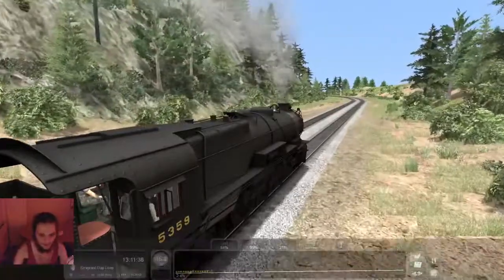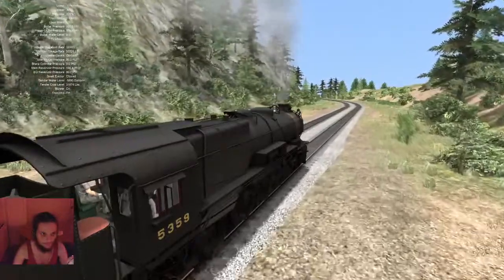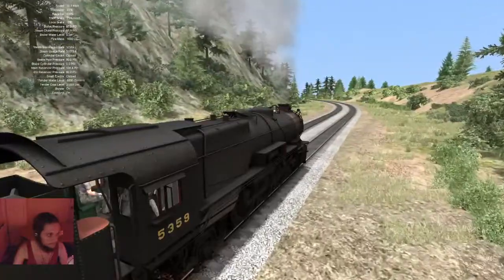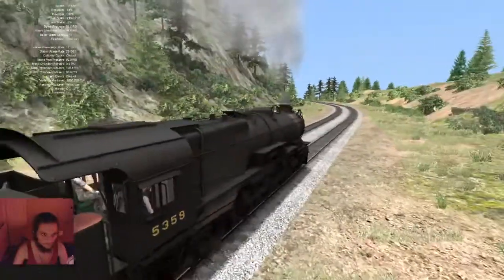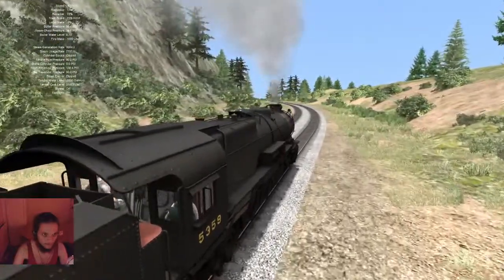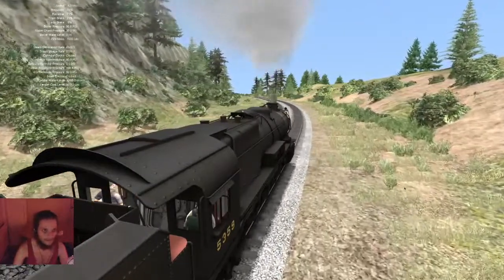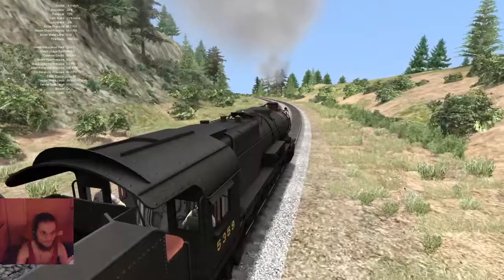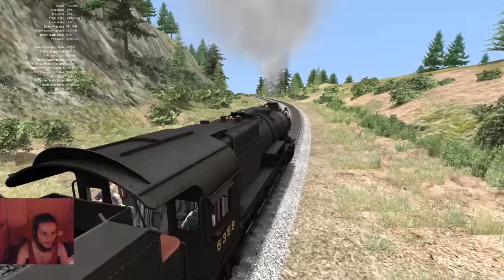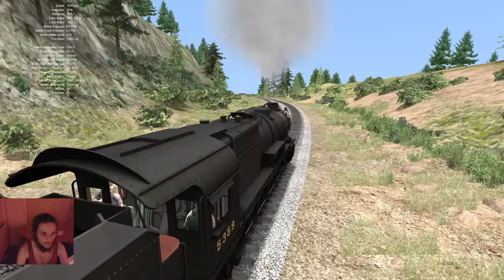Not sure this was the ideal choice. Oh yeah, the steam pressure is just dropping so much. I wonder why that is. Why is the steam generation rate so low? Let's see. Now we're generating steam. Okay, let's stop for a little while.